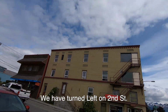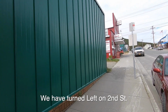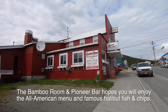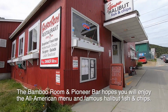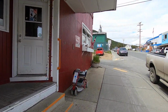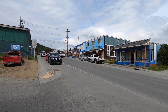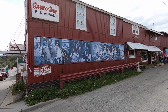Anyway, if you go up 2nd Street from Main Street, you'll come to the famous halibut fish and chips at the Alaskan Bar, serving Alaskan Brewing Company, in the Bamboo Room. Huh. Let's go up to the top of this street. There's the American Legion and bells and some sort of factory. Oh, look at that. Those were the good old days, huh?